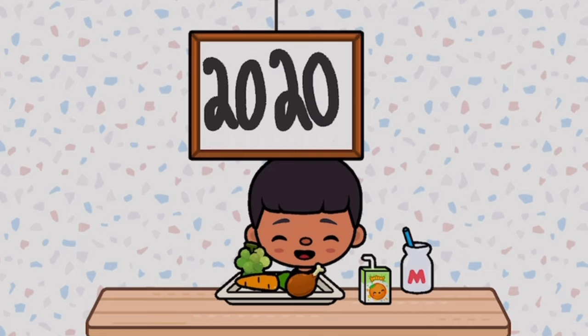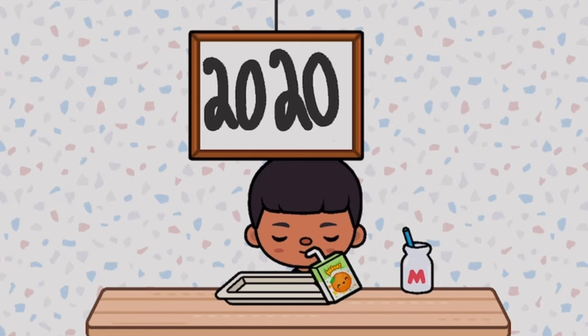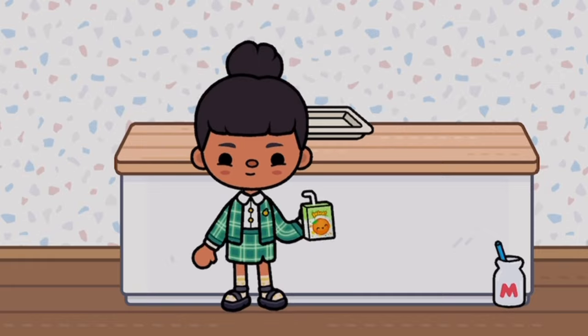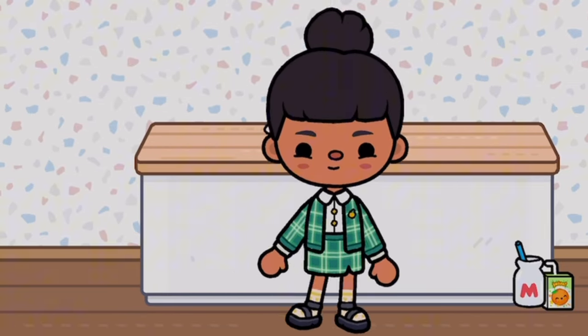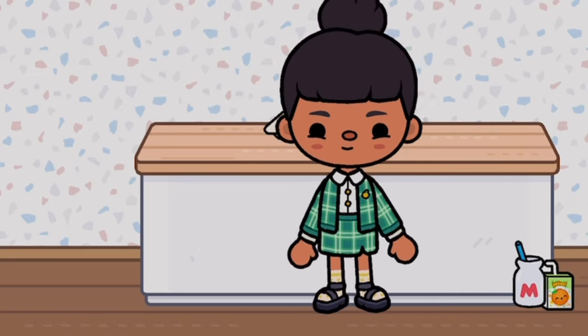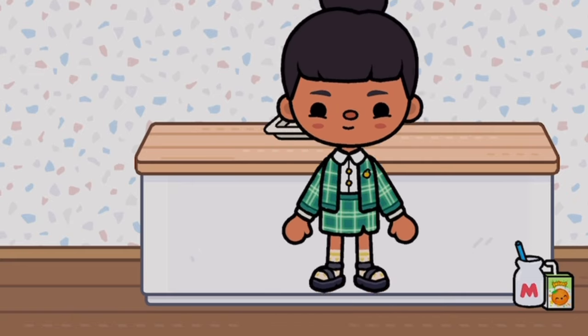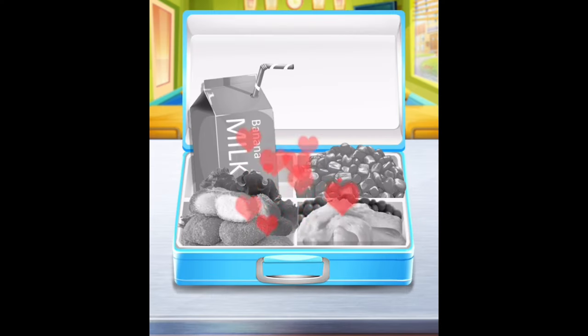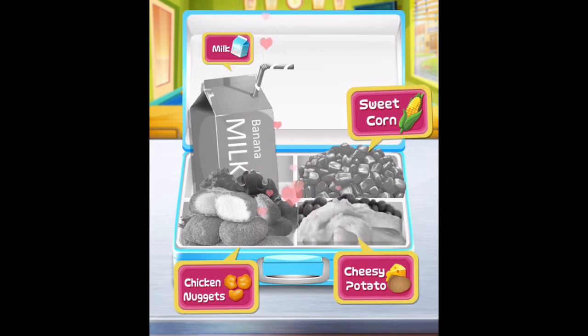So now we're on the one that you've all been waiting for, 2020. And here we have a chicken, some vegetables and orange juice or milk. You can choose which one you like. I'd say this is pretty accurate. I mean, it is quite accurate, so it's good. I don't really like it. To be honest, I think it got worse when it hit 2020, but guys, that was the end of that. Okay, so since we finished trying the school lunches, now we're gonna try and make our own.